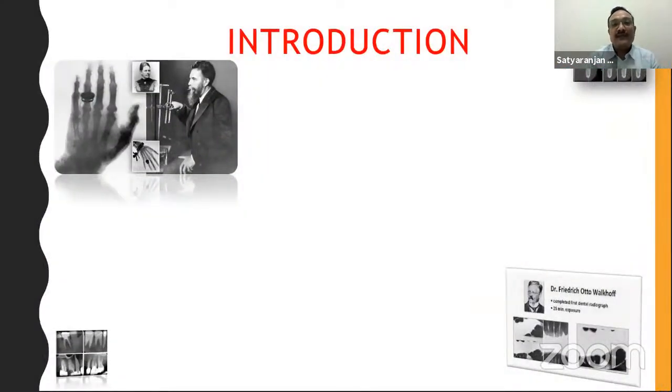So to start with, we know Sir has told how Roentgen used his wife as a patient, and her hand was the first radiograph taken. And since then, we have moved a long way. The very next year, 1896, we had the first dental radiograph. It used to take a long time for exposure.